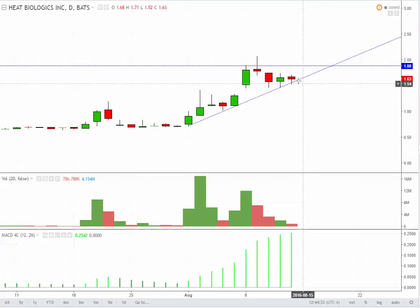The other scenario is that we move sideways. If we move sideways or close flat again on Monday, Tuesday, then this thing may take a bit longer to shake out the rest of the sellers. But the volume drop off here to 786,000 shares on Friday, August 12th, is a pretty positive sign. The volume has just dropped off very rapidly on these declines.